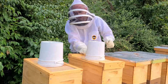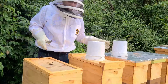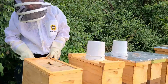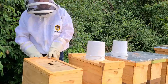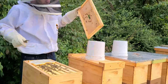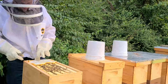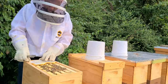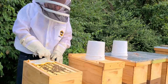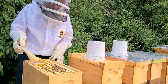So we'll see what happens, but I'm going to take a quick look inside this one. I don't want to spend a whole bunch of time. It is kind of early in the morning, I don't have my smoker, and it is wet out. So all of those factors kind of make it where bees get a little cranky. I did feed them pollen subs 11 days ago. Looks like they used the pollen subs up completely.